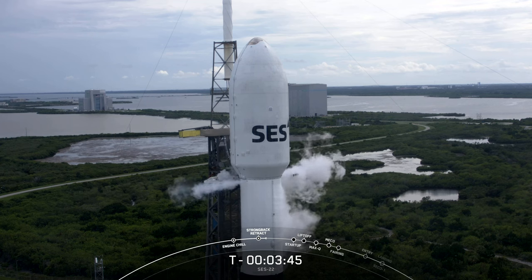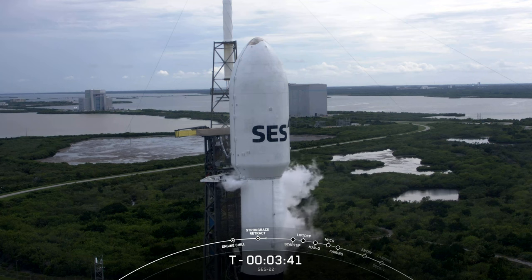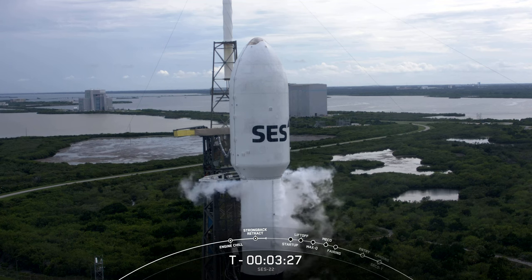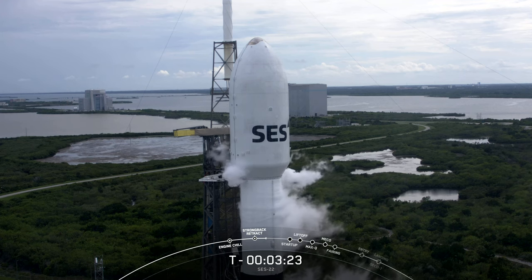And it looks very slow and slight, but it looks like the clamp arms are now open and the transporter erector is retracting just slightly away from the vehicle on your screen. Transporter erector also routes the vehicle's fluids, power, and telemetry umbilicals from the ground systems to the rocket and satellites until Falcon 9 goes on internal power and clears the pad.